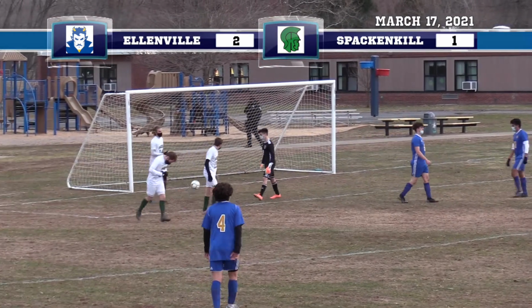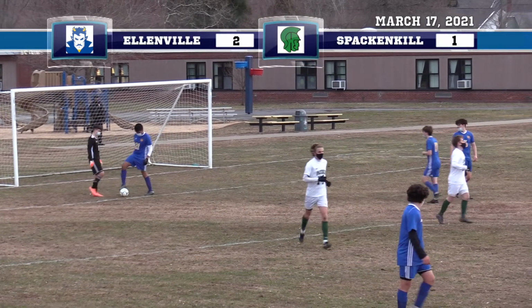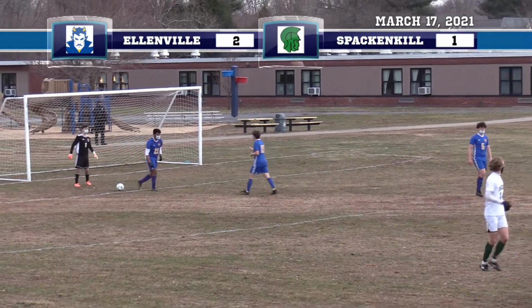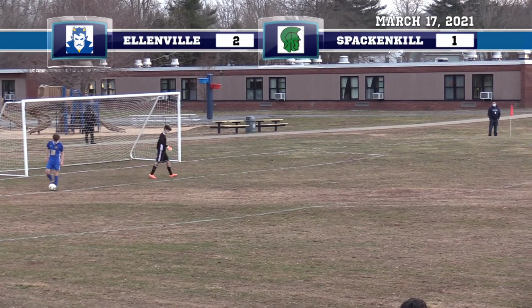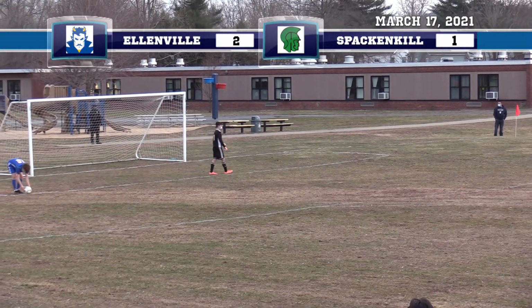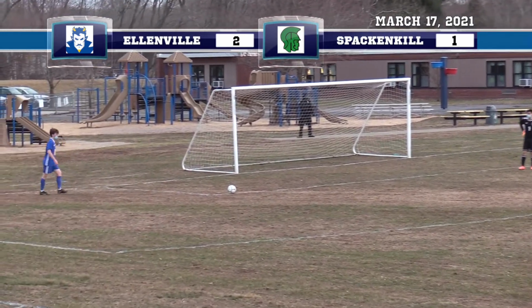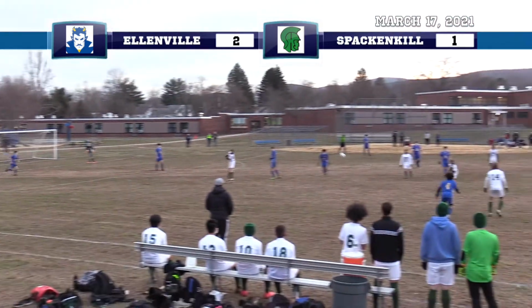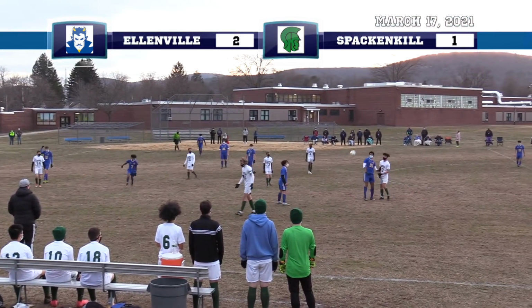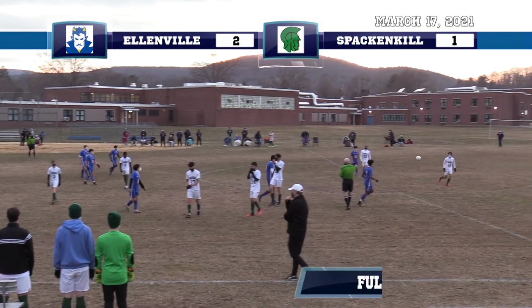They should be looking at 3 wins in a row to begin their season. Marlon Cabrera, he seems happy about such news. He'll be happy to get out there on the field, I'm sure, in the coming games. Yeah, there should be another home game Friday here at the high school for Ellenville Blue Devils. And that is the final whistle.